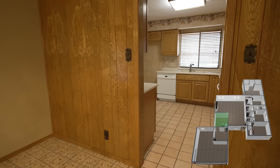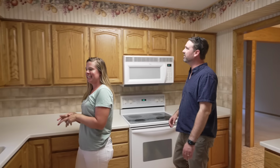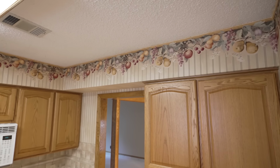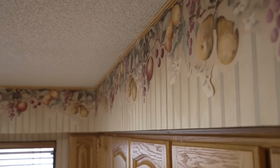Let's see the most expensive room in this house, the kitchen. It's a compact little thing. They love them some wallpaper border up here. It just takes you back to the Garden of Eden, you know? Literally, my grandmother had something very, very similar in her kitchen.